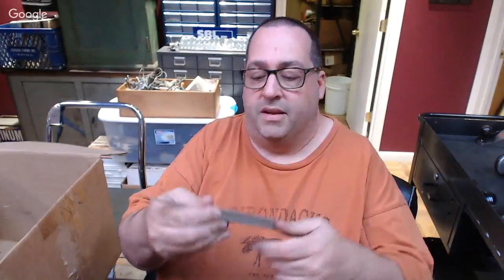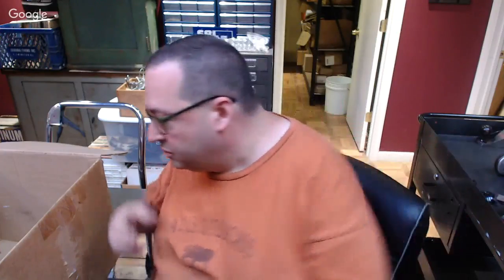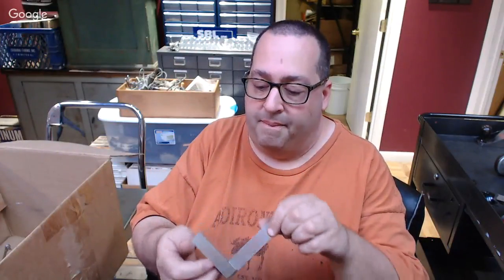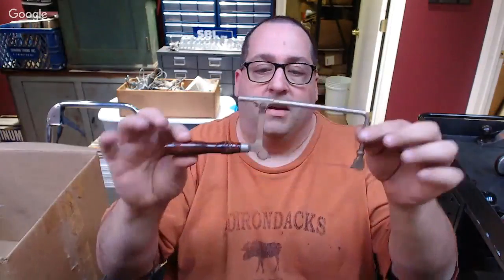Here's a Stanley number 18. This is an angle gauge, if I remember right. Oh, yeah. Okay. It's like $15. Yeah, nothing exciting. It's a nice one, though. All right. And we have a little machinist square. No maker's mark on it, so it's China. Bought it with something. Here's a little tiny saw, like a coping saw. This is unmarked also, so it's nothing exciting.